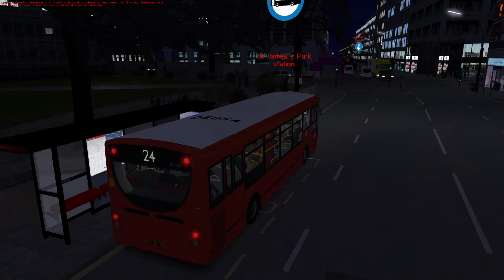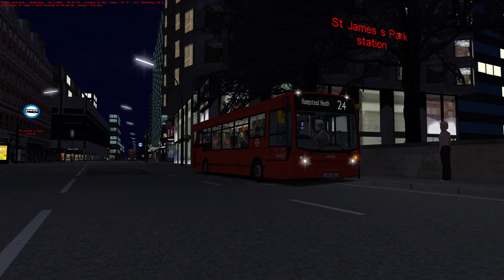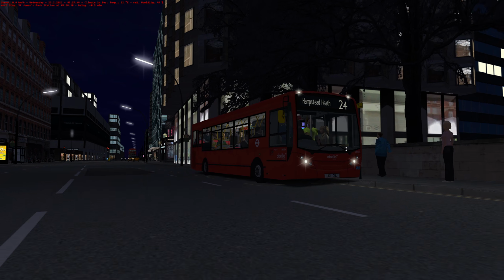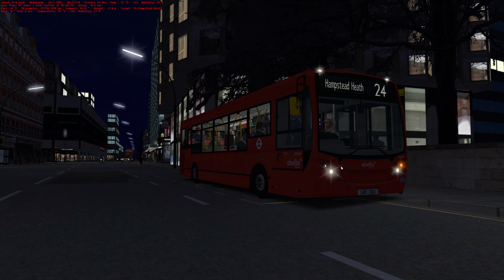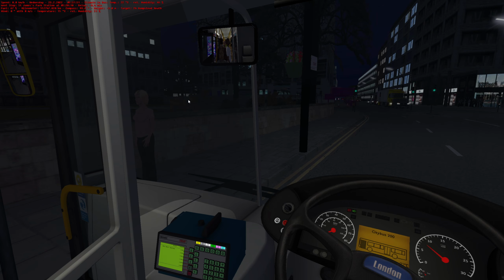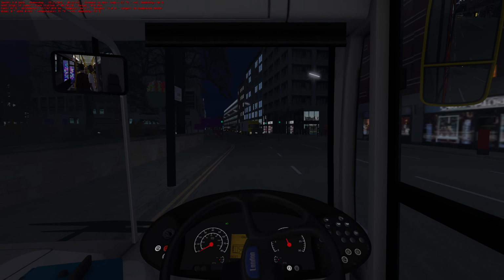How full's our bus looking? Oh heck, it's definitely getting there. Definitely getting there. Let's just have a nice little screenshot. You know I'm a sucker for a screenshot. Good job we overtook that bus. Look, he's all the way back down there. 24 to Hampstead Heath.